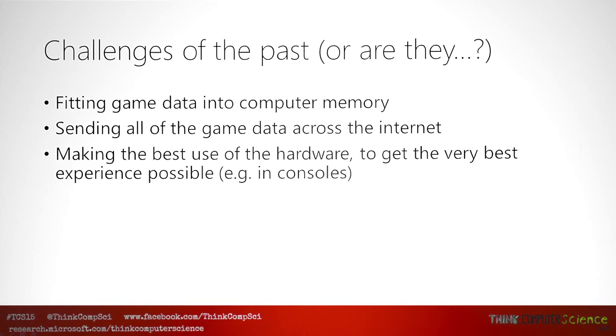But computer games programmers are quite ambitious people. We want to make the most of everything that we have available to us. We want to try and squeeze the very last bits out of every piece of hardware that we're given to make games with. And that's especially true when you look at something like a games console. A games console is basically a specialized PC. It's been designed to play games.